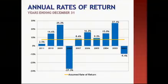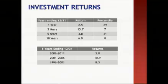With that said, I do firmly believe that the pension boards have done an excellent job of overseeing the investment of the plan assets, and I think the next slide will help to illustrate that. This is the last slide on investment returns, and the top box gives a 1, 3, 5, and 10-year perspective on the investment returns for the plan.